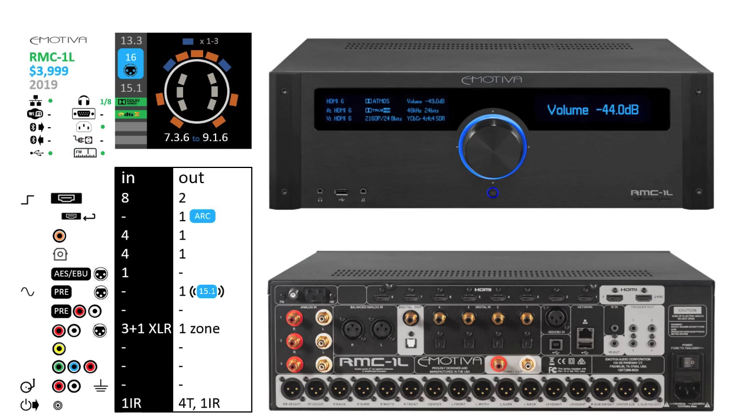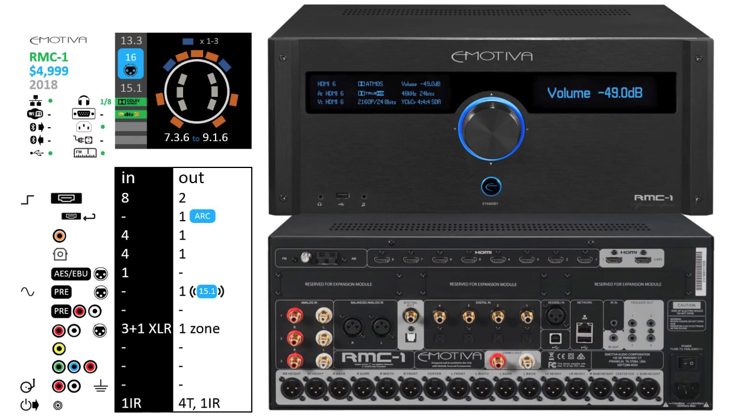The RMC-1L and their flagship, the RMC-1 models, provide the same I/O as the XMC-2 with an additional coax and Toslink digital input. The RMC-1, while physically supporting expansion modules for more inputs and potentially a phono input, Emotiva has yet to release any of the planned modules, so we will have to see.